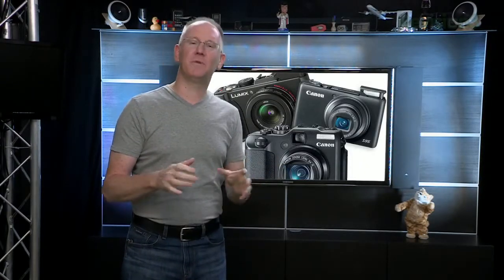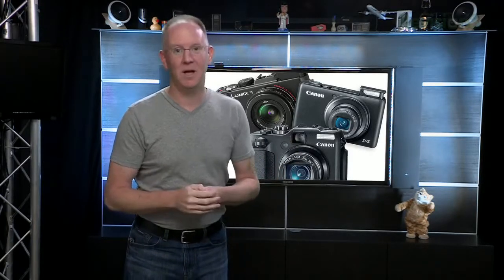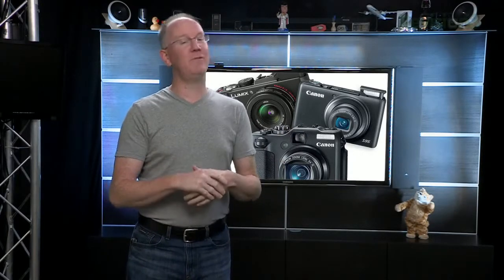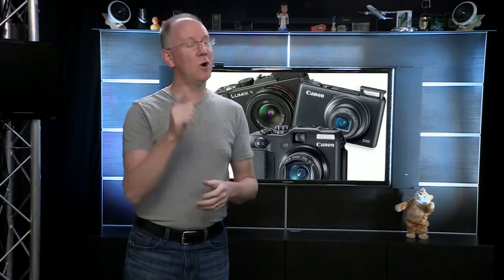A lot of professional photographers are throwing these things in their kits as a second or even a third camera. They don't scream pro photographer, so they're useful in areas where you don't want to attract a lot of attention. But the manufacturers are packing more and more features into these little camera bodies, so don't sell them short.